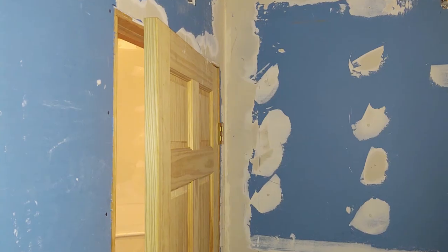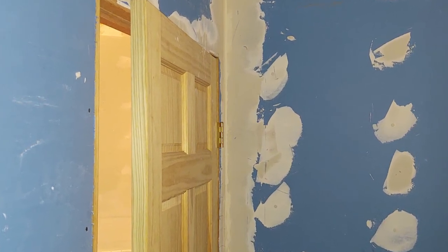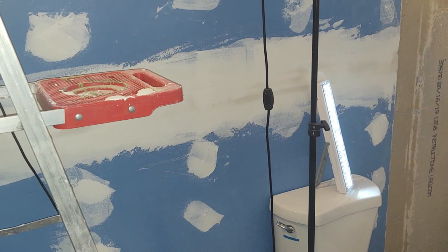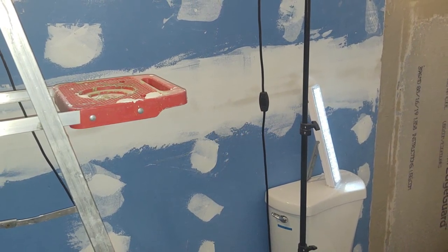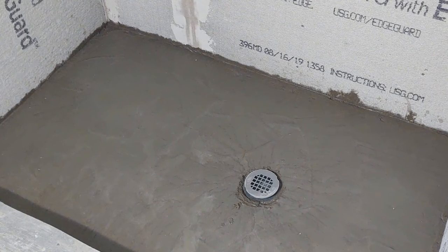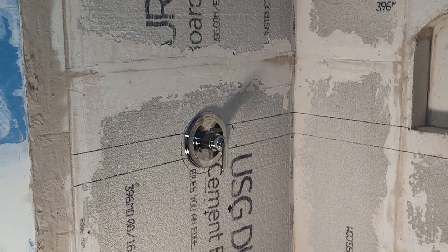And we got the mud and tape going on in the bathroom. Got the toilet back in place. And we got the mortar down. You know, of course, we put the vinyl down first, and then we did the mortar base. We chose not to go with a prefab base.